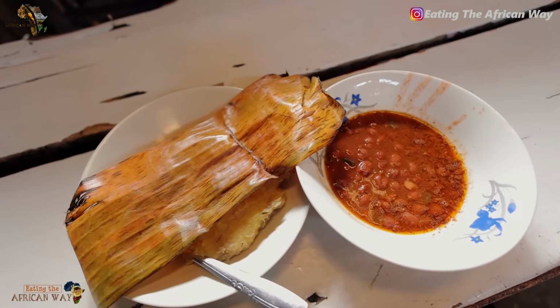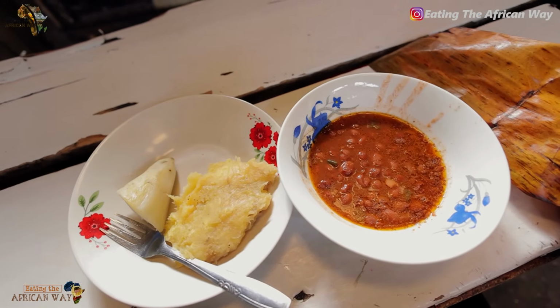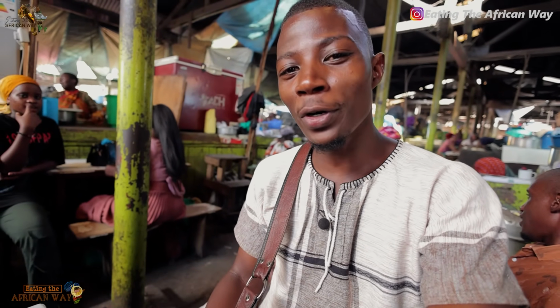I know most of you are going to be shocked that I am having the least food. It is so little. But we still have so many places to go, just that I don't want to waste the food. But let us eat.